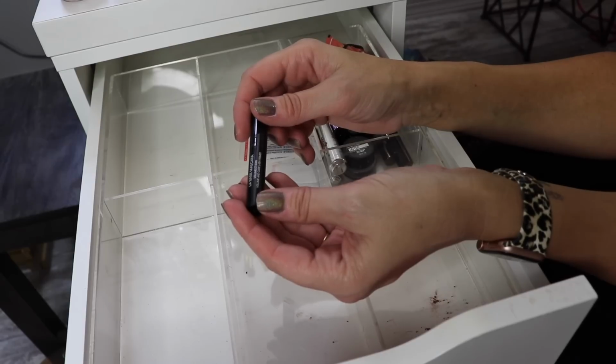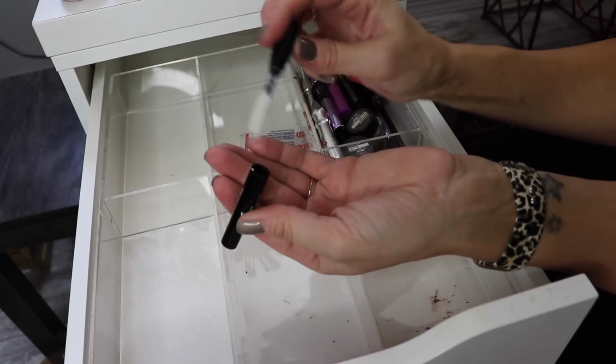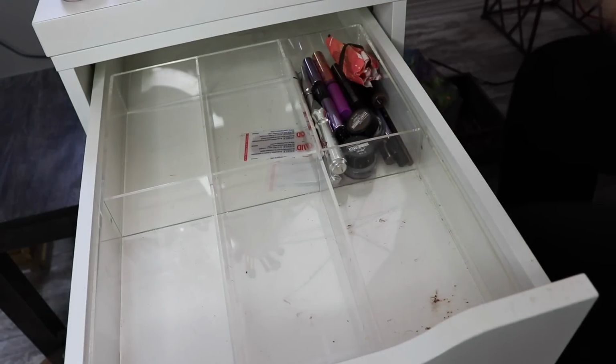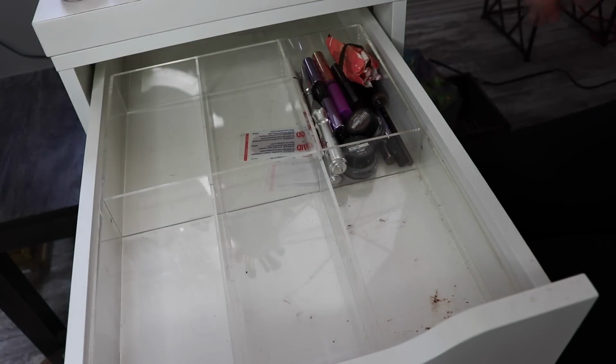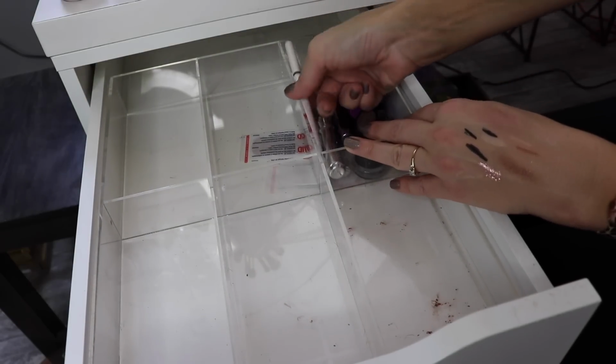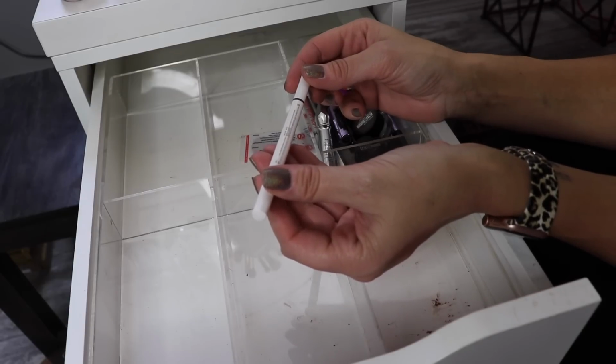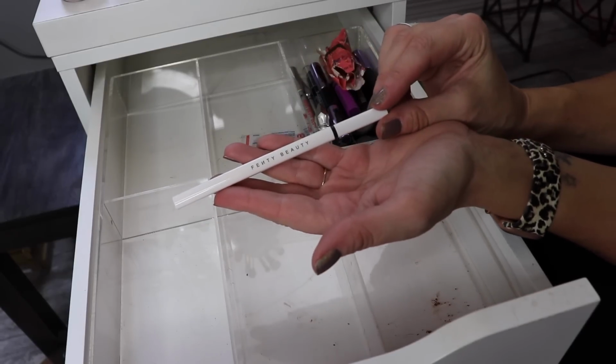This is a Volume and Care Lash Primer from Chanel. Yeah, this I'm throwing away. I don't think I ever use that. And then brow products. So my most recent brow product is this Fenty Brow MVP in the shade Black Brown.